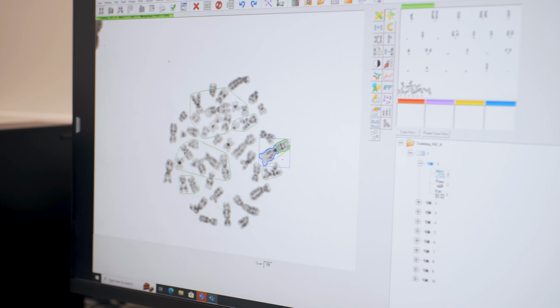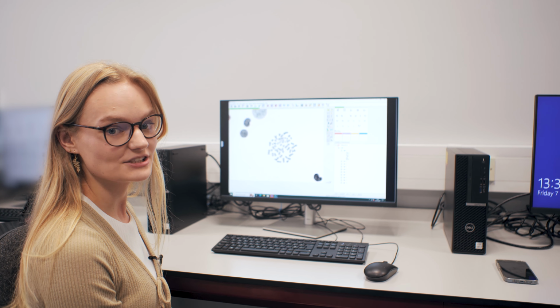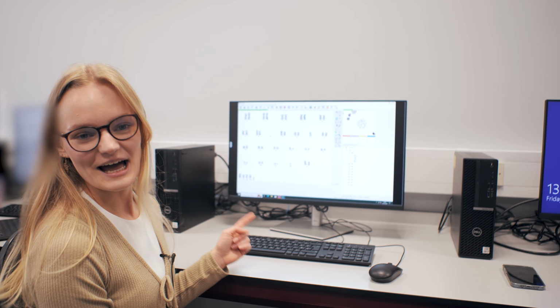So this is a training case. It's anonymous and there's no patient data here, and we have permission to use this. Here you can see a metaphase, and this is one cell of the patient's. We can cut all these individual chromosomes out and then we can karyotype them. I have an incomplete karyotype here and I'm just going to finish doing this now.